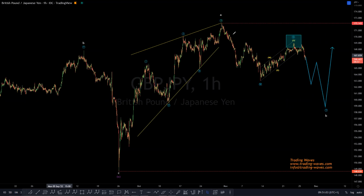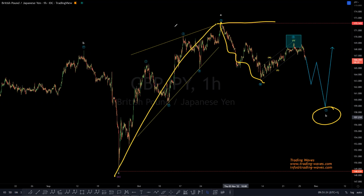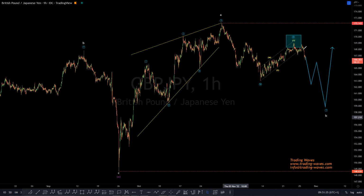Why are we so convinced that we should be getting this move to the downside and then a move higher thereafter in B? That's because this has to do with Elliott wave guidelines. The guideline for Elliott wave B of any degree is that it should be deep enough. So this doesn't look like it's deep enough to correct this whole move here. And that is why we believe that we should be getting a move to the downside. And by the way, we didn't just put this label here after seeing this move going down. Let me show you what I mean by that.